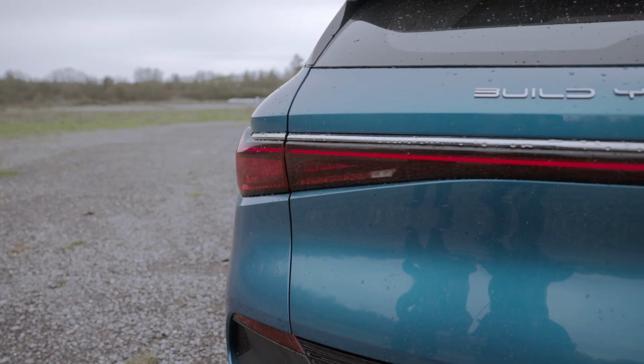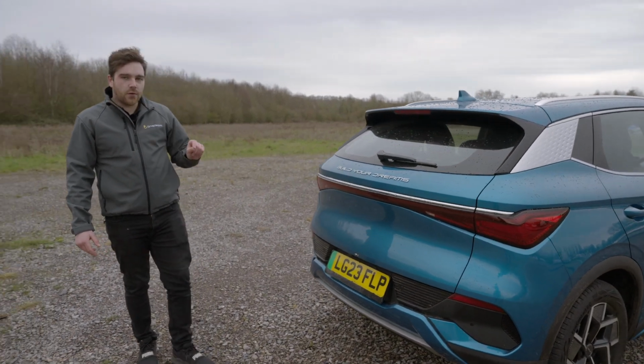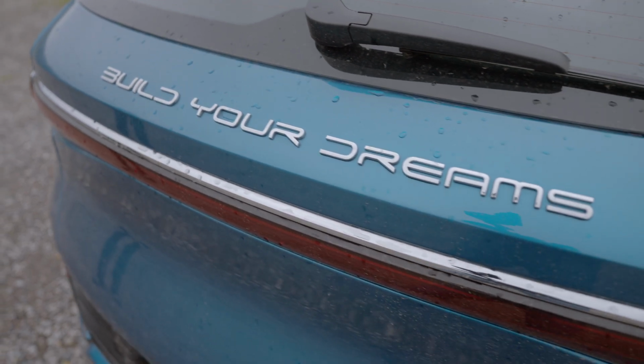But in terms of the design, we've got a nice chrome strip going across the back, just like we have at the front, except this one's not as wide. And then we've also got an LED light bar, which runs across the whole length of the rear of the car.